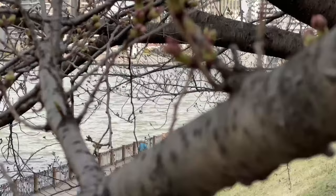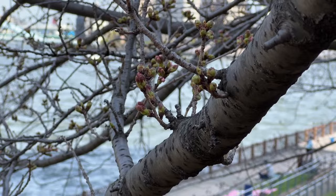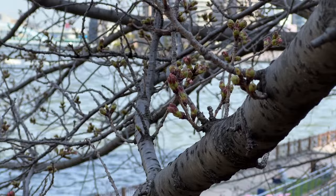Wow. So you can see they're just buds here. But this is a promising sign, because if you look at the live stream I did a couple of weeks ago at this exact same spot, it would just look like dark bark. That was it. And now we've got these beautiful buds here.